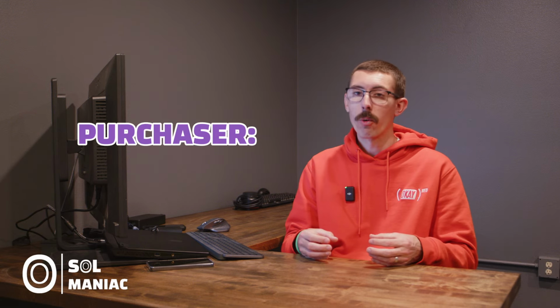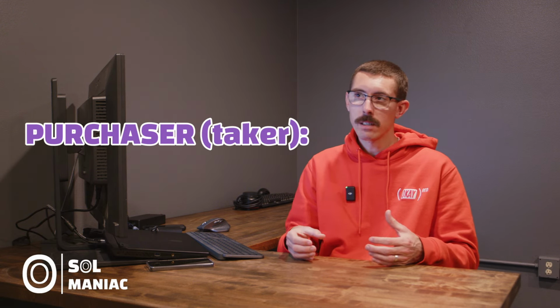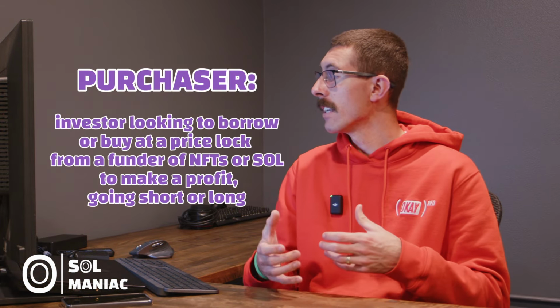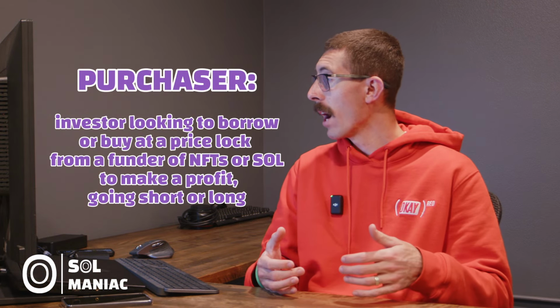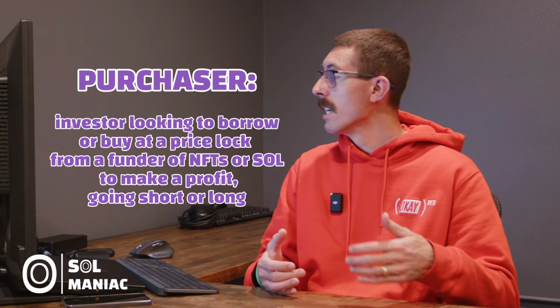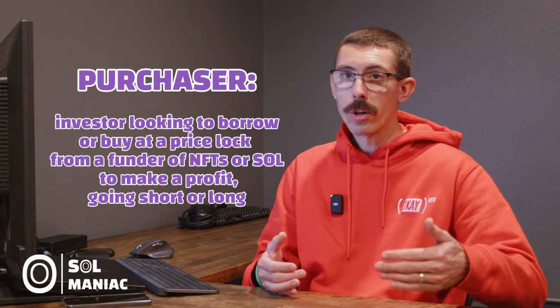Here are 2 more definitions I want to share with you that will hopefully help you understand the way Price Lock works and the people who are involved. So the first definition is a purchaser, also known as a taker. This would be someone on the short side of a trade. A purchaser or a taker is an investor looking to borrow or buy at a price lock from a funder, either NFTs or Solana, to make a profit going either short or long.